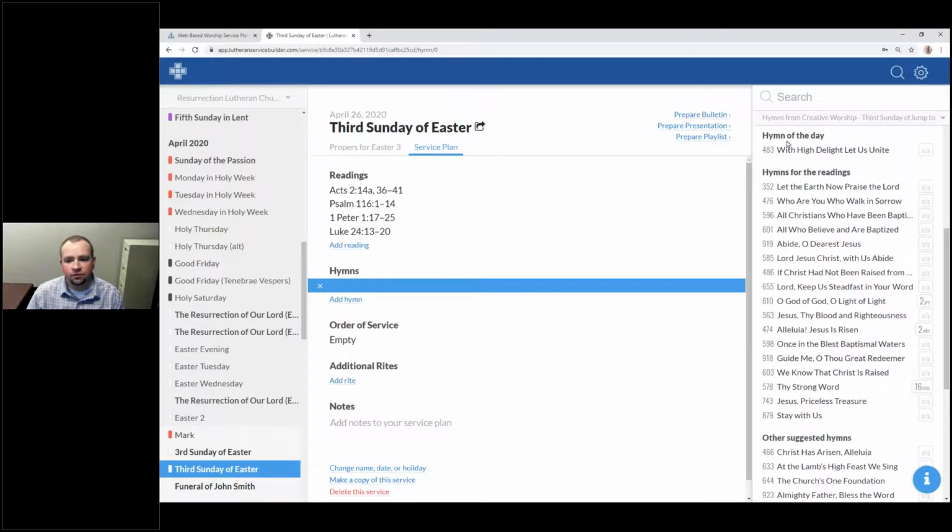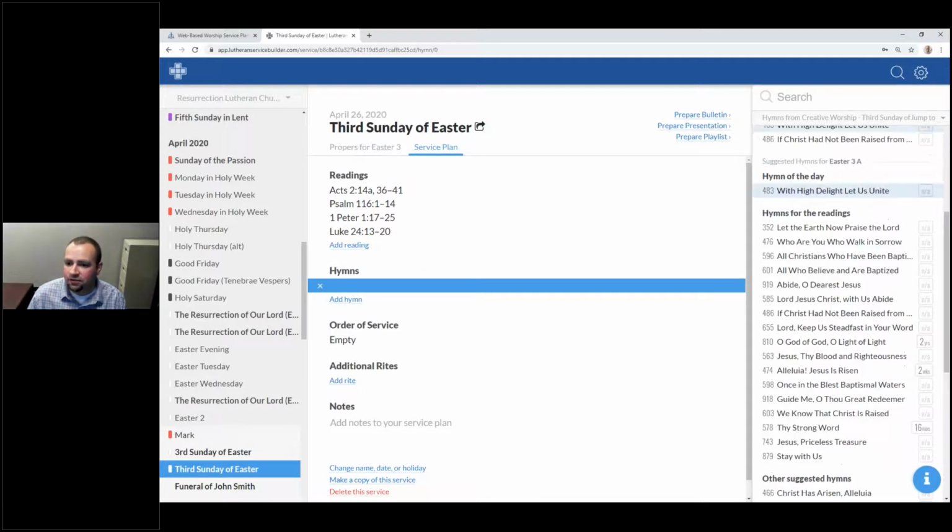The first thing that will show up would be the hymn of the day. Now, the hymn of the day is considered to be a proper. It's not quite the same as the other propers, but it is selected. There is a selected hymn for every day in the church year. And so the hymn of the day, 483, With High Delight Let Us Unite. So I will select that.